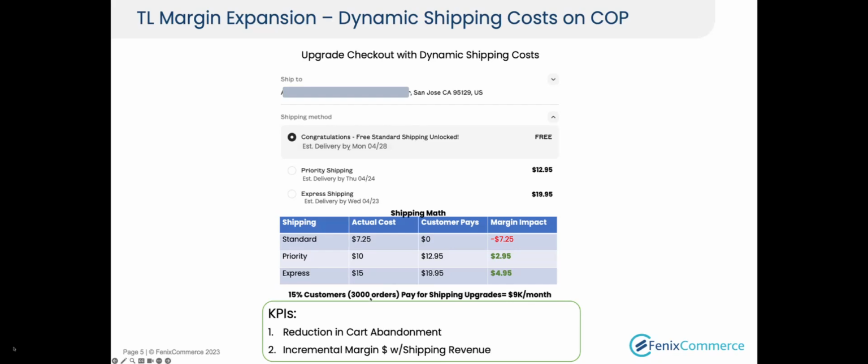In this example, we have seen shipping upgrades almost triple. So what it essentially translates to is, as a whole, you generate a lot more shipping revenue, at the same time you've improved the customer experience quite dramatically, and you're also reducing your cart abandonment rate. So not only are you winning on the shipping revenue side, which impacts your net margin, you're also winning on the cart abandonment rate, and finally, most importantly, customer experience is a whole lot better.